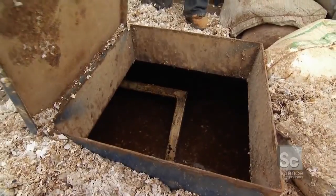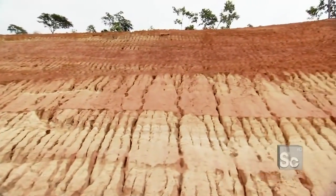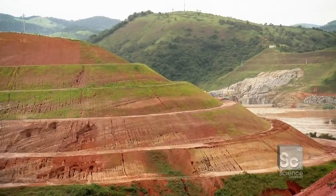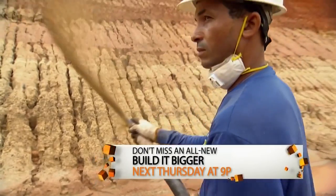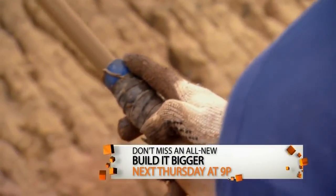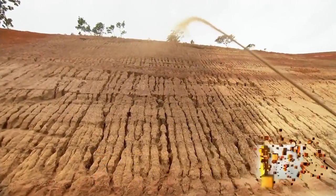Ultimately, the team has to spray hydro seed over 5 million square feet of land, nearly enough grass to cover Times Square. Oh, yeah. Workers use a hose with 80 pounds per square inch of pressure, spreading over 2,000 gallons of hydro seed in just 30 minutes.